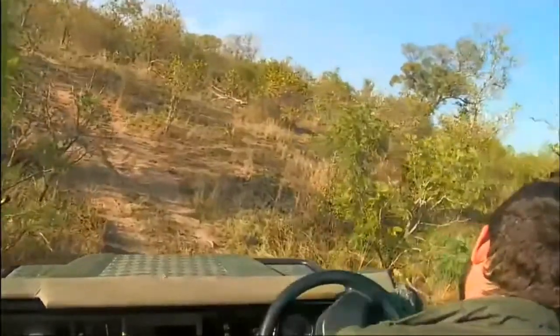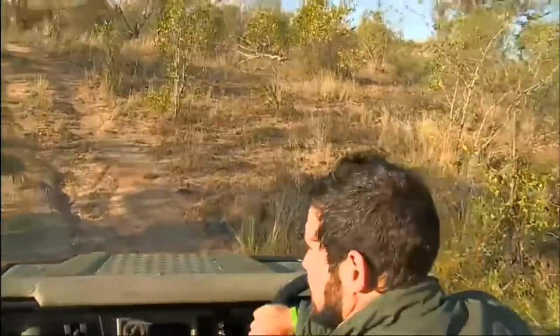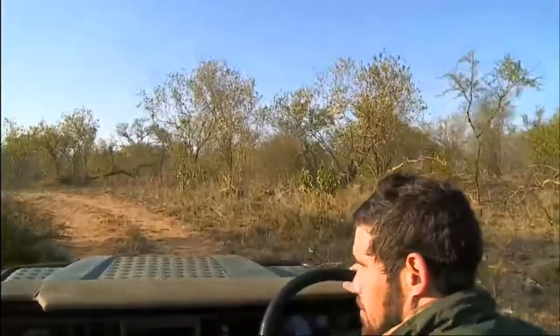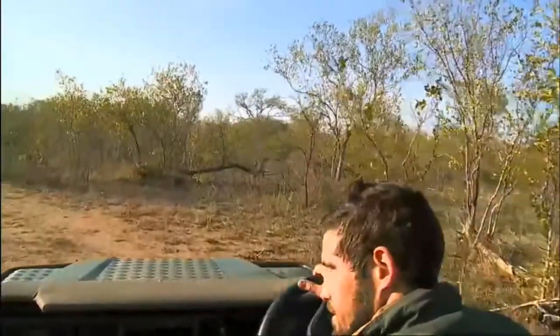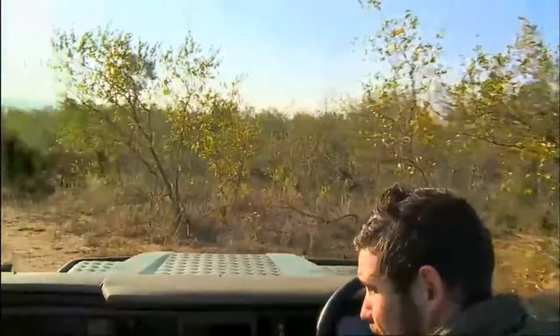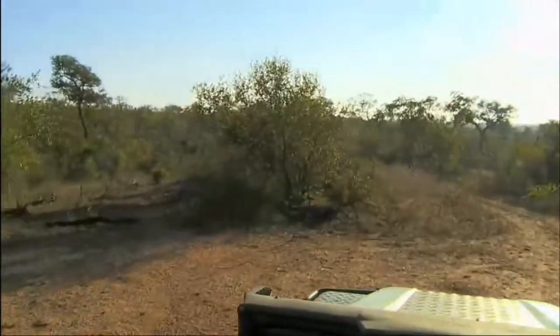Interestingly enough, when I was tracking the leopard earlier, we found some tracks of a hyena dragging something. So who knows, maybe the hyena stole the kill that the leopard had made and made off with it. It's not unheard of. It happens quite regularly here, actually. Wow, we are in luck, and it looks like the hyena have, in fact, had a very large meal. This you will see very shortly.